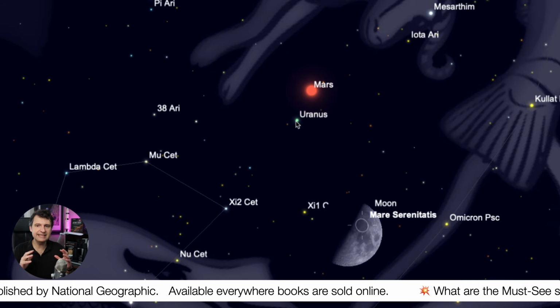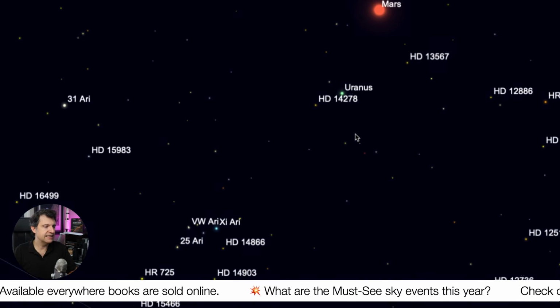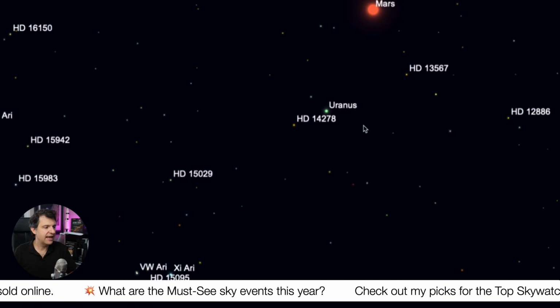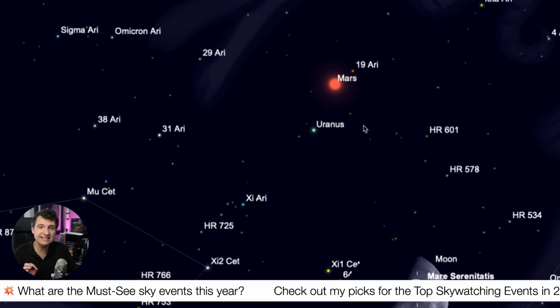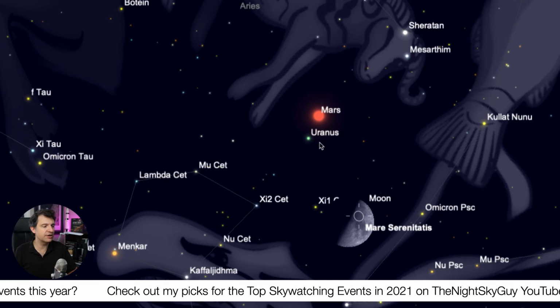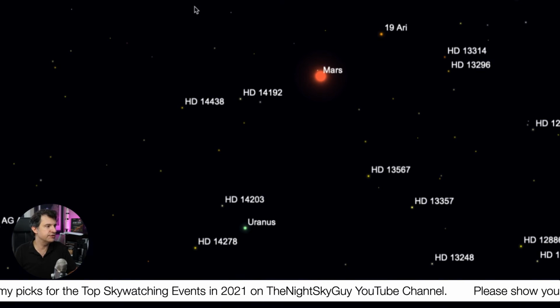It's a planet 90 Earths could easily fit inside of. It's made of very cold gases and has this very distinctive green color. And the 2 planets are going to be at their closest. So through a binocular, this is about the view that you'll get.